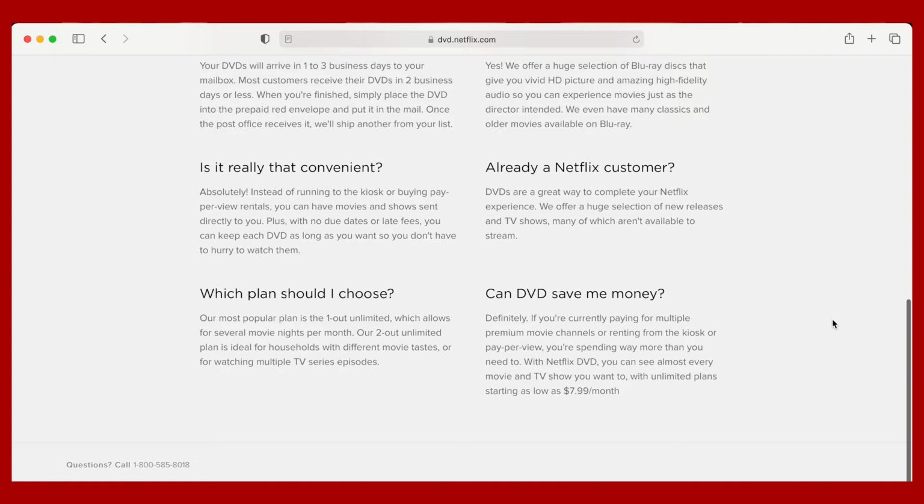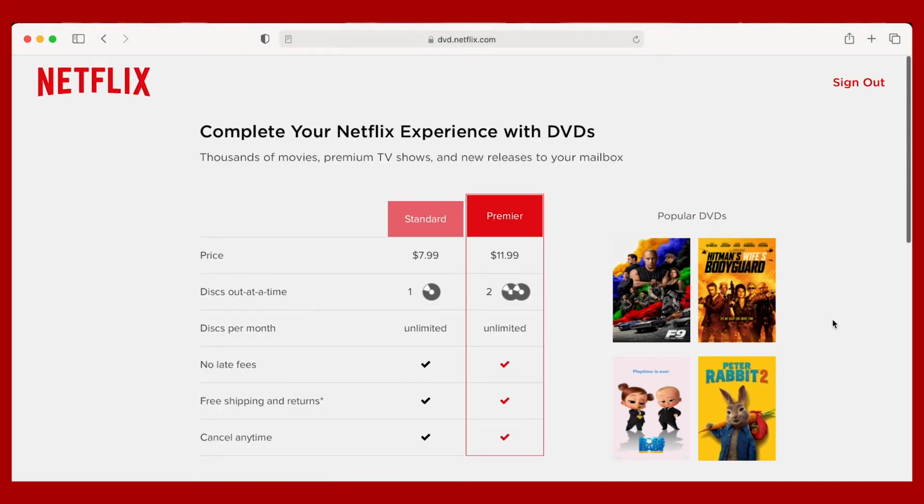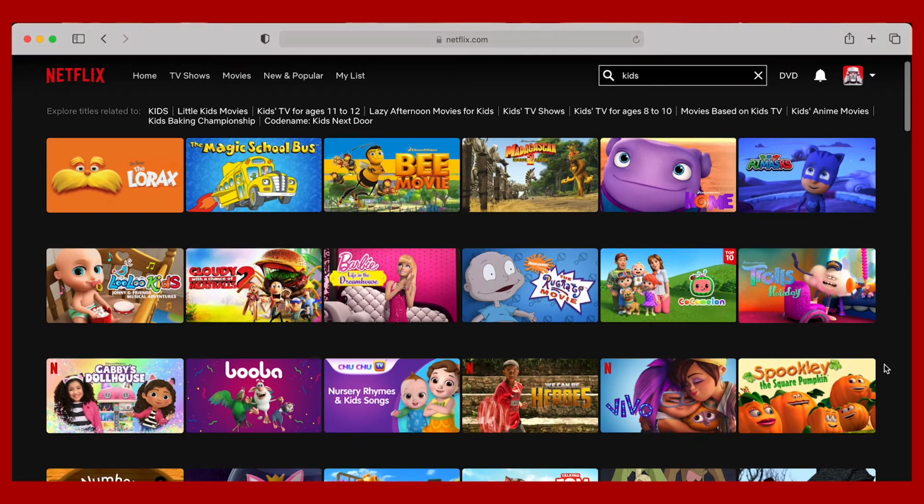A lot of people still do this, and I'm actually glad for it because I know that we do not always have the best internet services, so a DVD is something that we can always pop in and watch. So I'm really glad that they have not taken this away from your Netflix experience. I'm really excited about that.